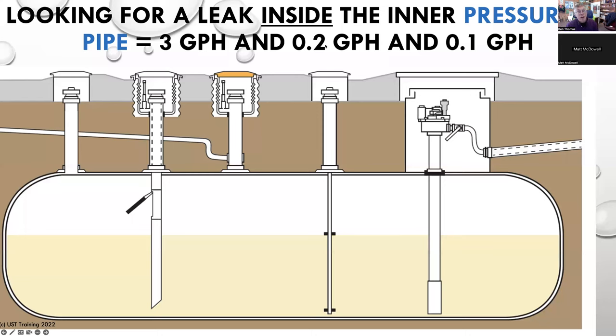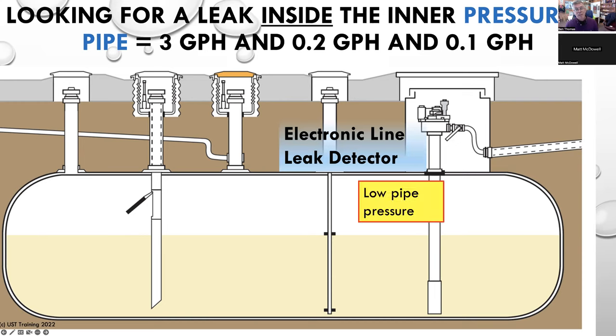Now, there is also another device for doing line pressure tests. And so if you're looking for a leak inside the inner pressure pipe, that's this little section here, you have a device that is an electronic line leak detector looking for a 3 and a 0.2 and possibly a 0.1 gallon per hour leak. And so this is an electronic device. Instead of having a mechanical leak detector, you have an electronic line leak detector. And the first test it's going to do is, is it leaking more than 3 gallons per hour? No, everything is fine. And so if it's quiet enough, it starts running a 0.2 gallon per hour leak test. And if it's really quiet, it'll run a 0.1 gallon per hour leak test. So your electronic line leak detector does big, little, and tiny leaks.